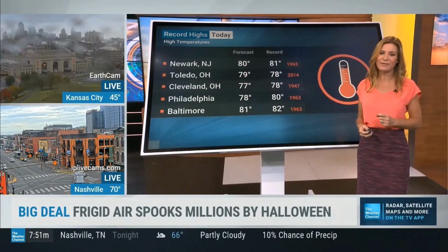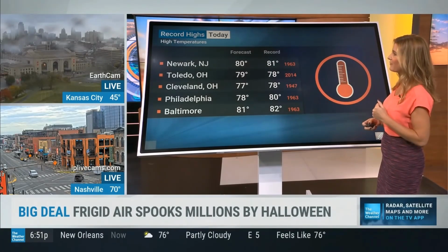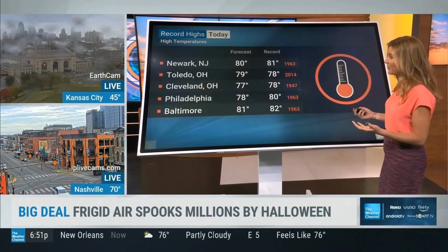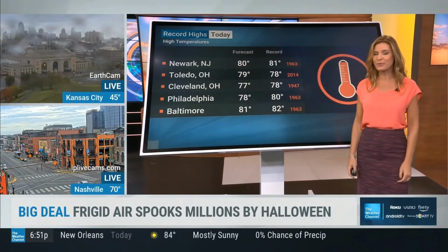Temperatures heading up to record high readings. Northeast to Newark, New Jersey, we're going to 80. That's 1 degree away from the record high today. Toledo, we should break it. Cleveland will come close, Philadelphia within 2 degrees, and Baltimore within 1 degree of the record high reading.